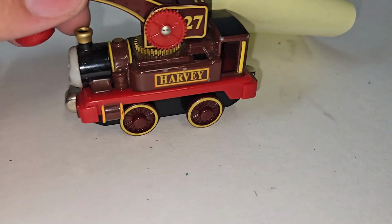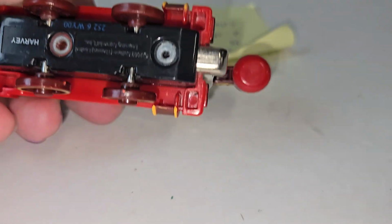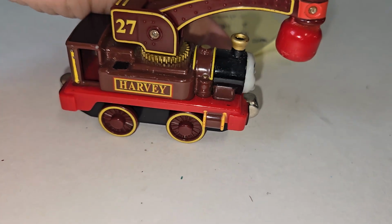All right, here's the note I had for that. Yeah, I was debating that, but it usually goes for with a tender 13 to 20 on eBay. With the marks, I could probably get more like 11 or 12 with the tender. Then we have Harvey. He has a few marks there on the side, but pretty good shape overall.